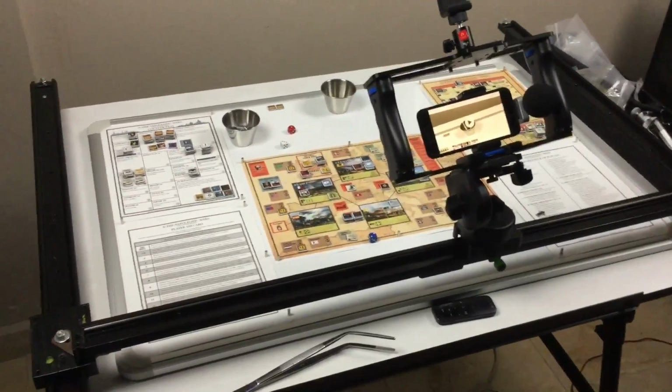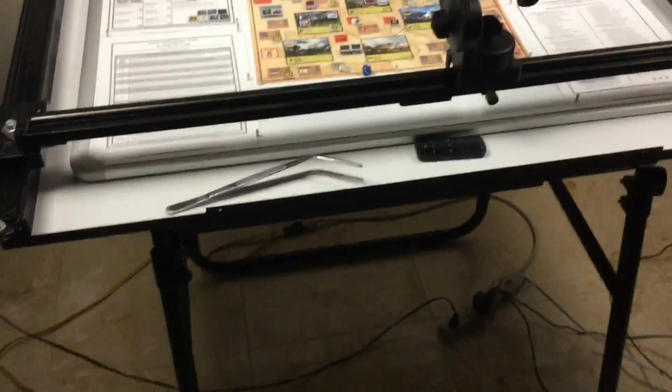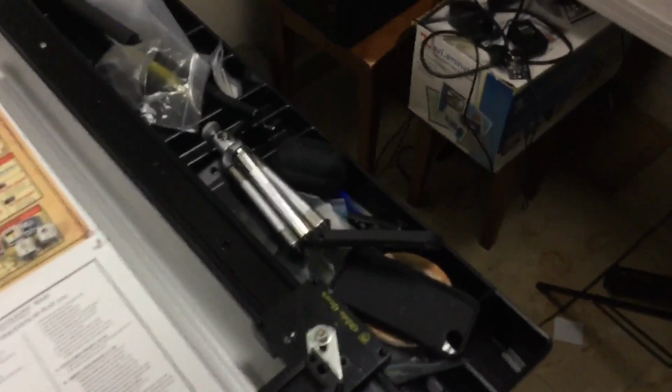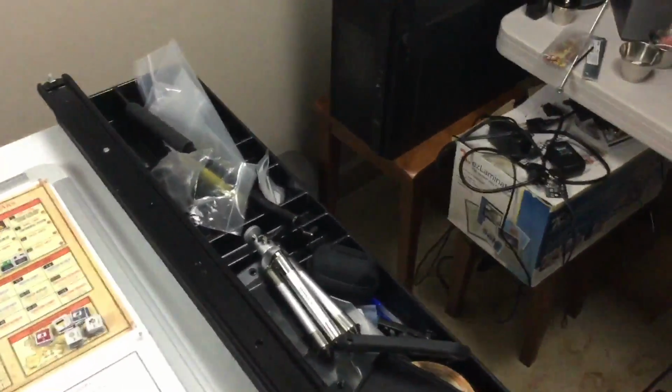Now, for some time, I've been using this 3-slider system, and I use it on top of a drawing table. And this drawing table is portable. You can see that the legs here are foldable. There's a tray beneath, and I bought it principally because it has a really nice plastic tray to the side, which is very handy to store counters and other things.